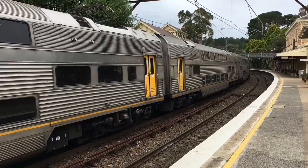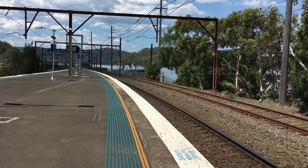At Hawkesbury River we have a V-set bound for Sydney about to pass through platform number 1. It's V8.